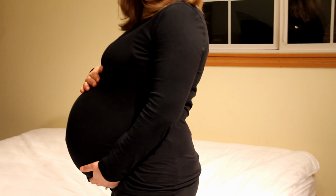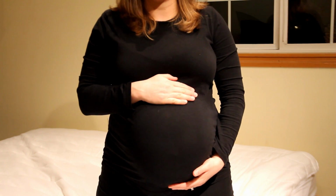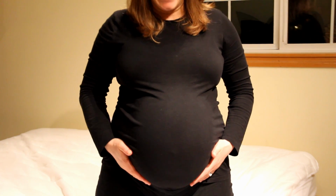So that's it for this week, you guys. I will show you my 36-week belly. Here is the belly for 36 weeks. I can just feel my belly stretching right now. She is growing so much. I can feel the strain and the stretch a little bit more every day.